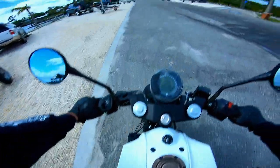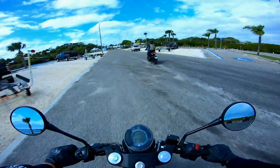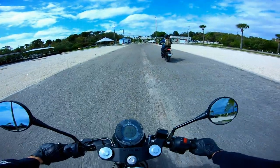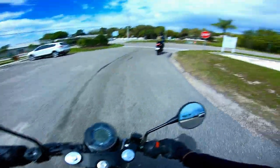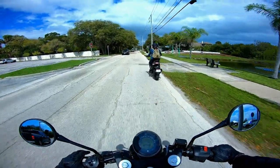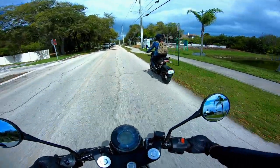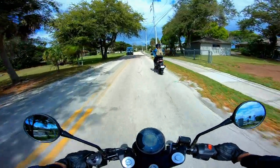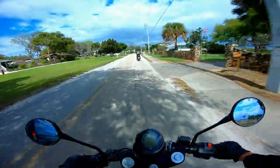So, right out of the gate, I feel like I am ready to attack the turns on this one. It has got that cafe feel. And these are factory bars. They're kind of like a clip-on style bar looking. These are the same bikes, just stanced and styled a little different. And I'm gonna tell you the truth. I don't know which one I would pick.